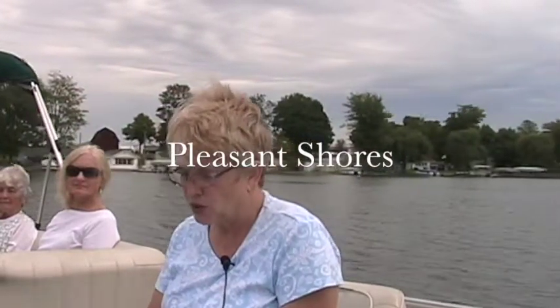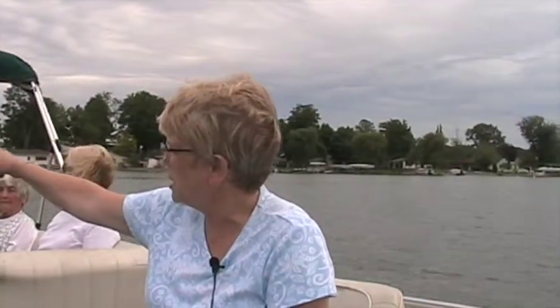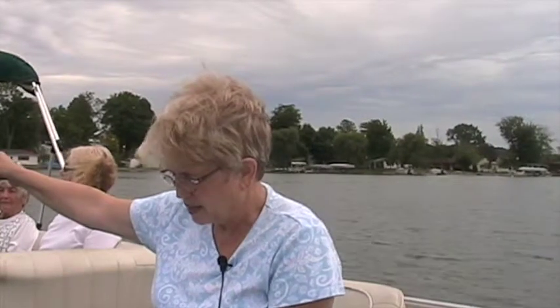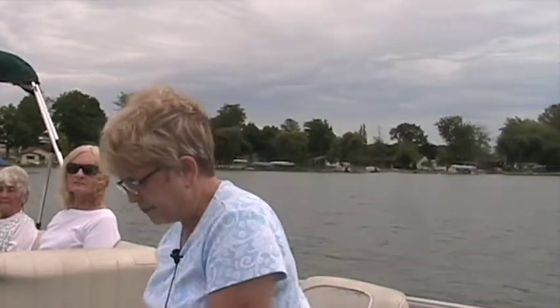We're leaving today from an area called Pleasant Shores on the northeast end of the lake, from that empty lot down there next to the brown cottage. That's where it begins, and it goes all the way to around the bend up here. I'll have to point out the end of Pleasant Shores when we get there because it's quite a little ways.